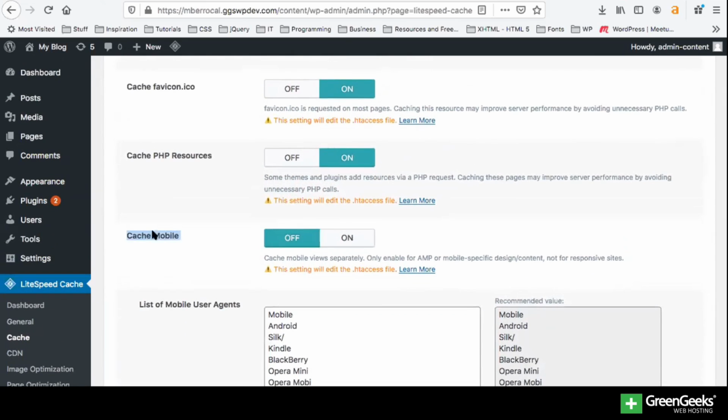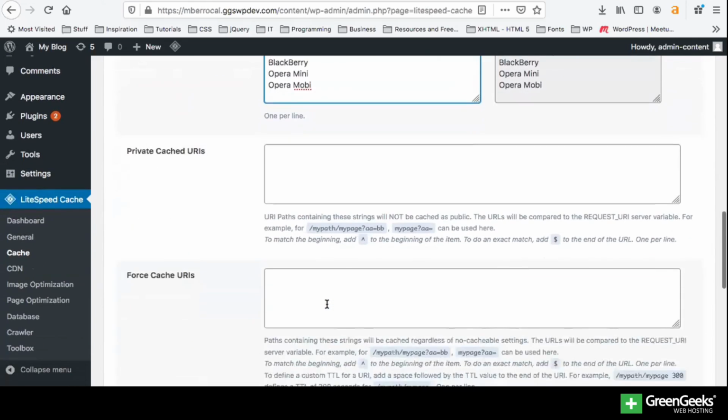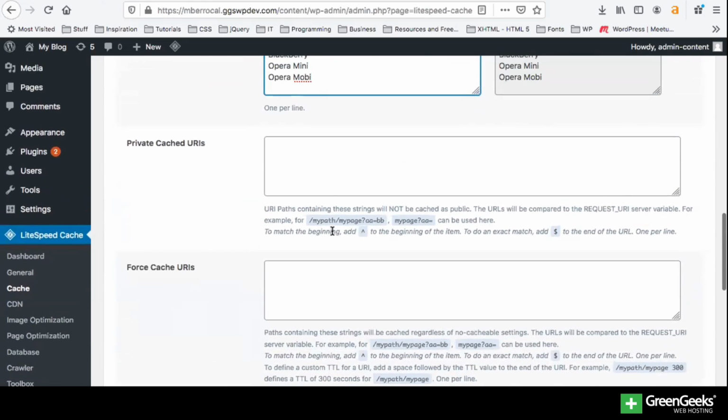The mobile one, I don't want to do it. The reason why is I don't want to get in the list of any user agents out there, and I don't want to deal with that. Basically, what this means is that you want to cache on a user agent specific basis, yes or no. I definitely don't want that, because if the website is responsive, I don't particularly care about what the user agent is going to be. So I'm just going to leave that as is.